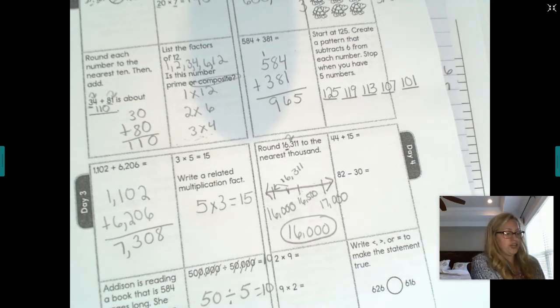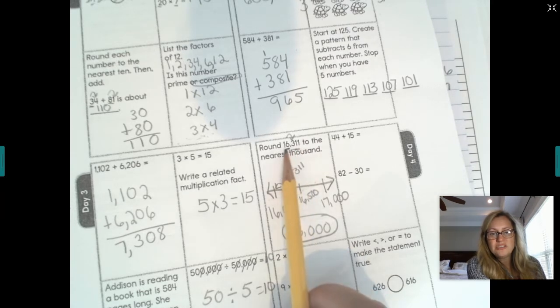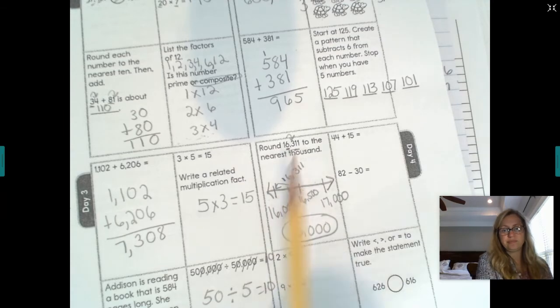Also, another little trick is when you find your number, you know that all the numbers behind it are going to become zeros. You just have to decide if the number that you underlined is going to stay the same, or is it going to add one more, become a 7 in this case.